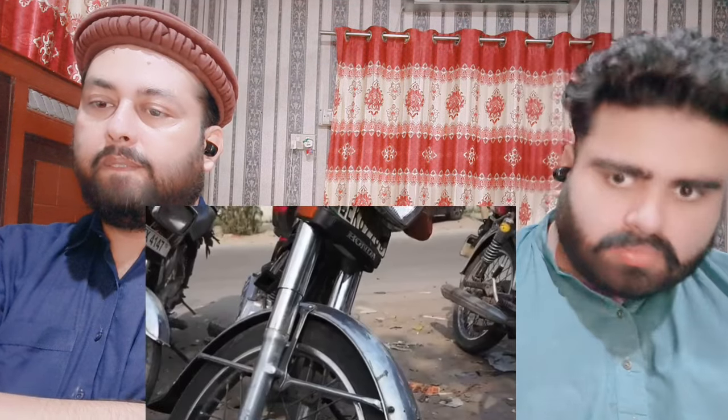Now there is one more option if you want something a little bit more powerful here in Pakistan. This is the CG125. It is the same as the CD, but you've got that 125cc engine, which can take you up to 105 kilometers per hour. And you can see the engine is vertical. It's not horizontal like that. Just small differences.